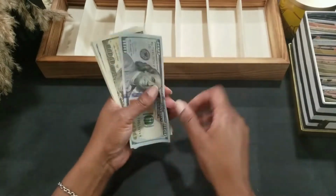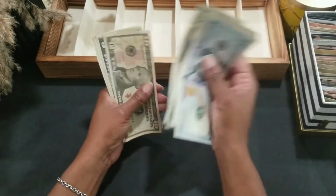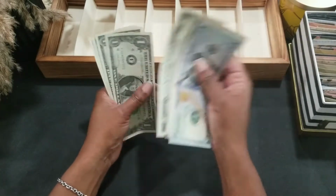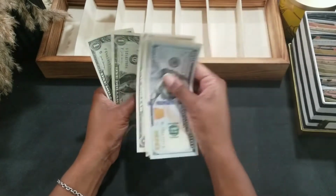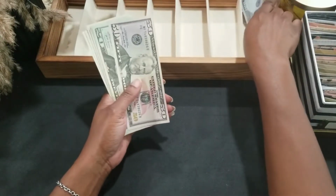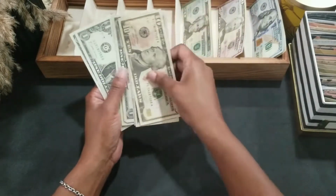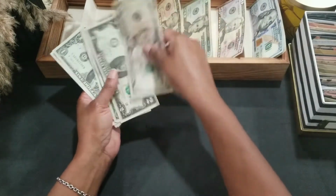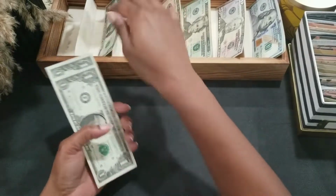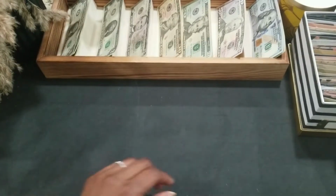And we have 1, 2, 50, 270, 290, 310, 20, 25, 27, 28, 29, 30, 31. 331. So this is going to be a quickie as I don't have that many challenges that I'm working on since I completed one last week.